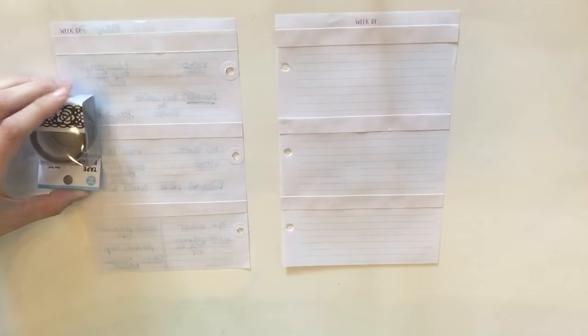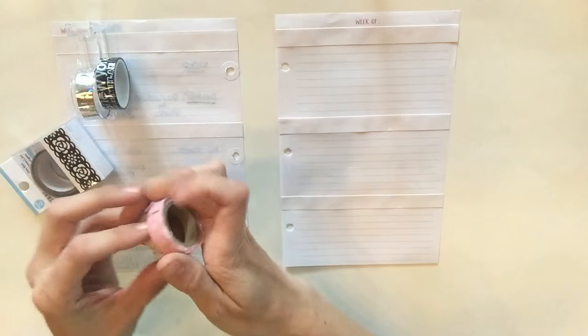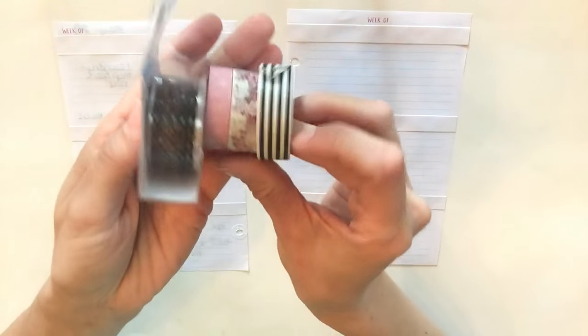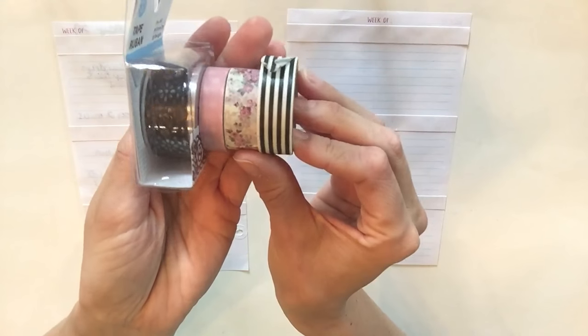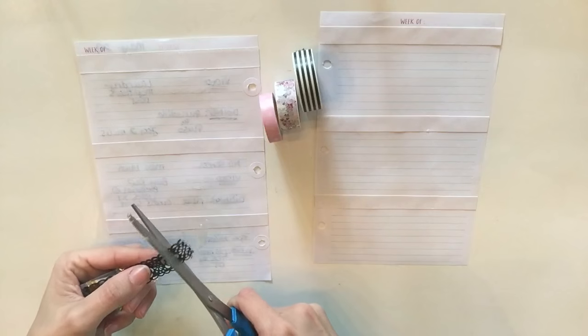I am going to pick my washi. These are my favorite.